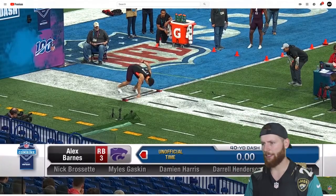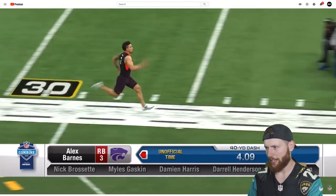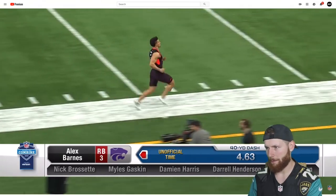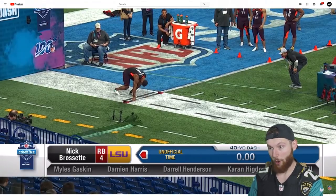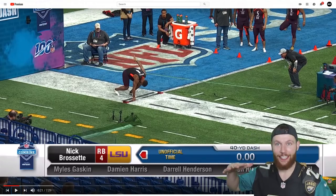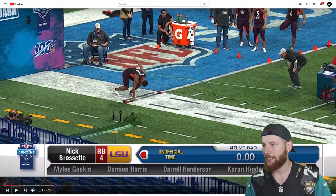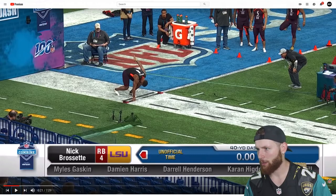Rushing touchdowns on the season. Who's this? Alex Barnes. He's not as fast. 4.63. Whoa, that guy was so quick. It seemed like he just continued to get faster. Like, he was fast off the line, but he just continued to increase in speed, which wasn't what I was predicting.